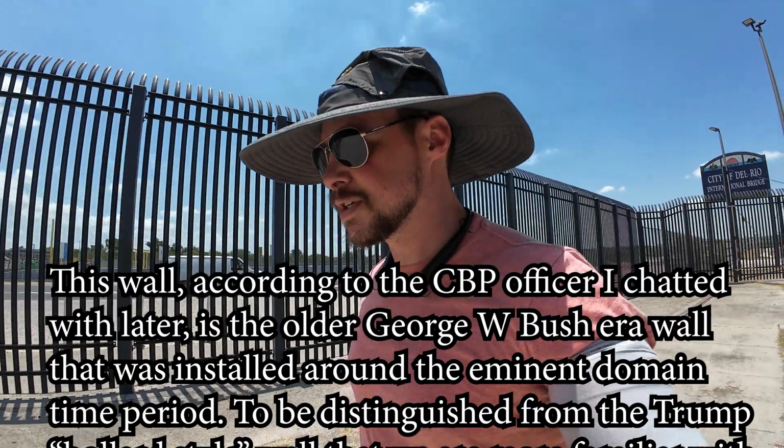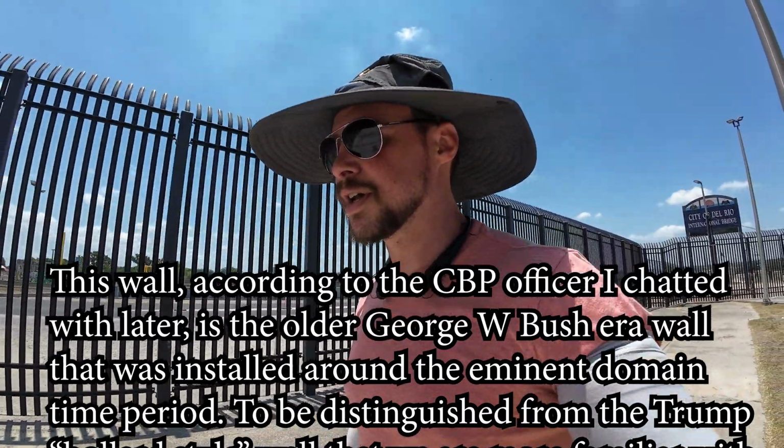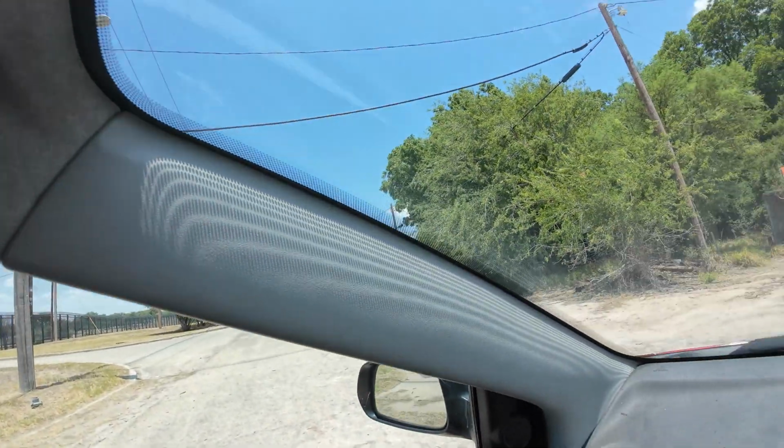I think we're gonna see something like what we're seeing in a fair amount of Texas towns, and that's former public space that has been partitioned off to stop people from crossing, or not necessarily to stop them from crossing, but to make them easy to catch once they get across, because there's not a good way through this fence.